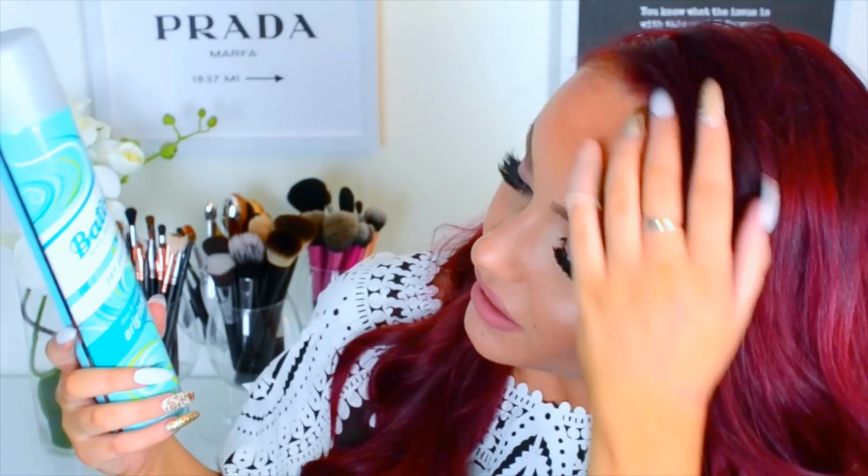And one thing that is so good, that's been saving me through all of this, is the Batiste. Look at it, it's so big. It's really been saving my life so many times. I really love this, and I only use this brand because I can't really find anyone that is this affordable and this good. So this is definitely a you need this in your life.